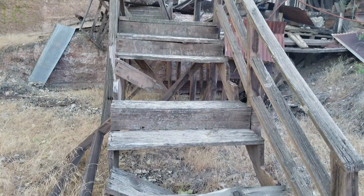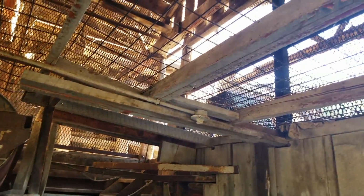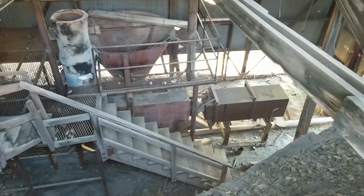Oh my god, you guys. This place is amazing. Okay, first let's check out this creepy old mill. Wow. It's almost like being in this weird, creepy cathedral. Worshipping at the altar of industry.